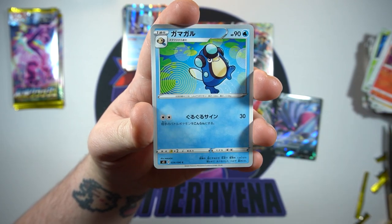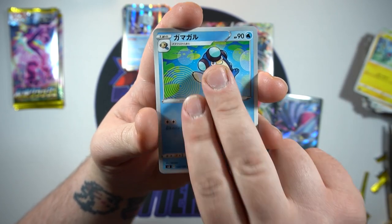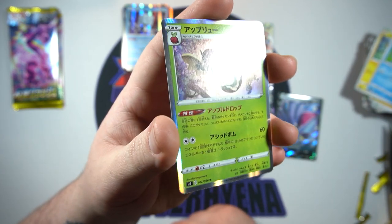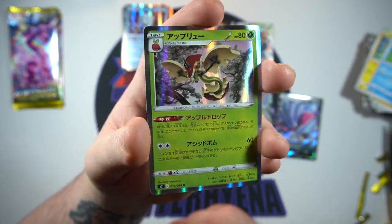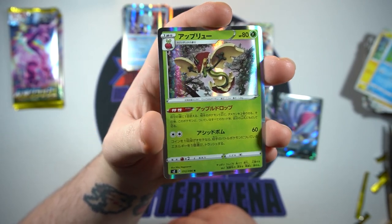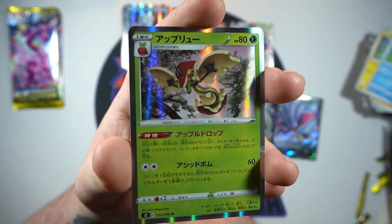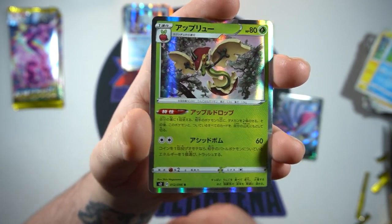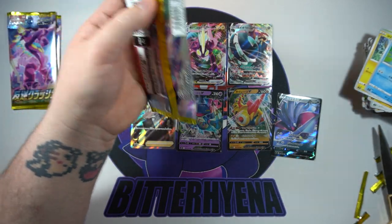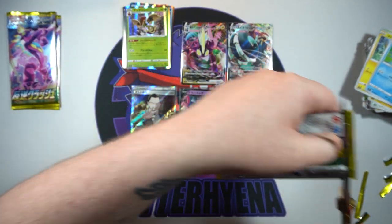Dear Lord, good box. We got Palpitoad, and then, it's our next holo. We got Flapple. I don't know if we've pulled this one. I don't think we have. This might be one we don't have yet, so very cool. Very nice artwork there. Happy with it. Three packs to go.